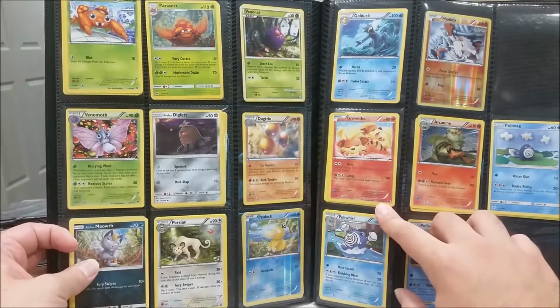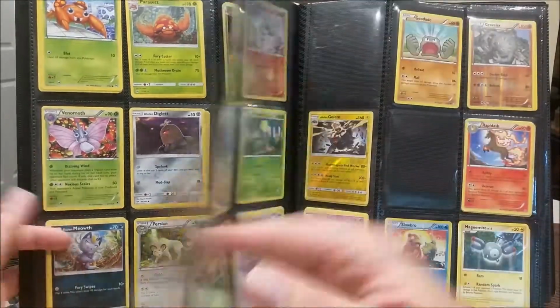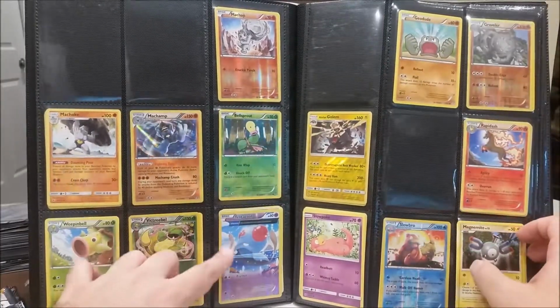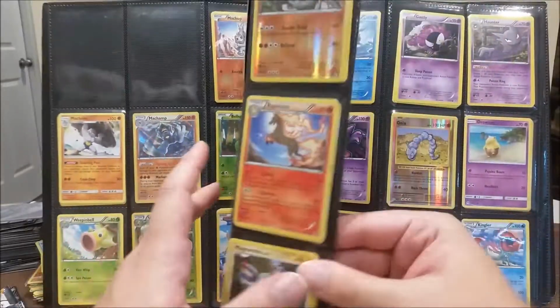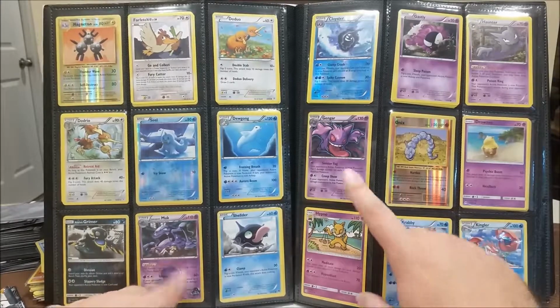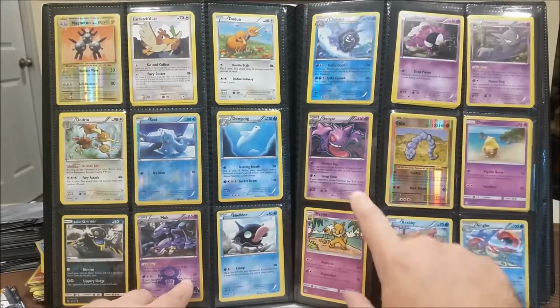what is it called? The Radiant Collection? No, Legendary Treasures Collection there. Golem, Golem, holo. That one's cool to get a reverse. I kind of like the Ancient Traits and their 75% art, as other people are calling it. Got a Muk that makes you slow, and a Creepshow Gengar that'll knock you out if you have three damage counters on you, which is pretty cool.